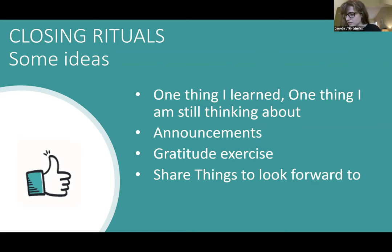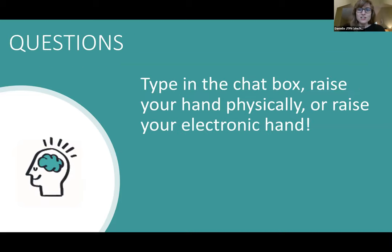You can also share things that you look forward to. Right now, we are generally all stuck at home. So really the little things are the things that we're looking forward to. So it's nice to bring those up and really acknowledge that we're all in a difficult situation at the moment. So it's nice to look forward to things and to really appreciate what we have as well. So we covered a lot today, and I really want to make sure that we have enough time to answer some of your questions.